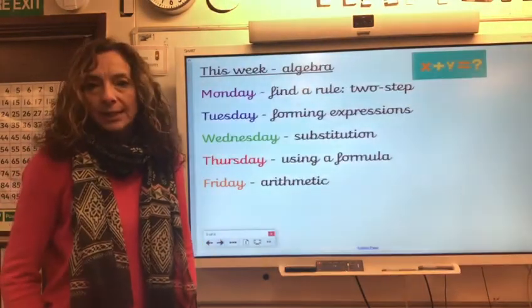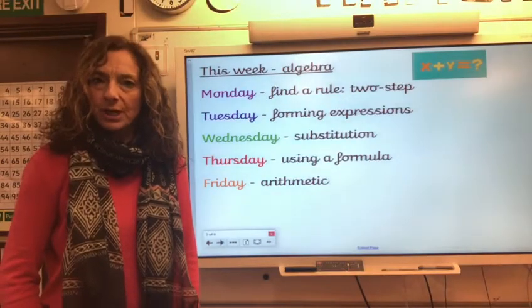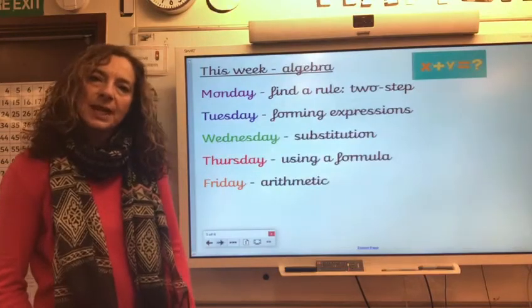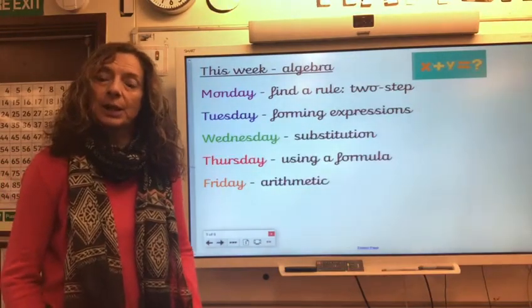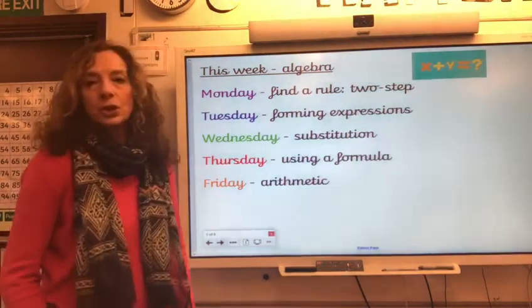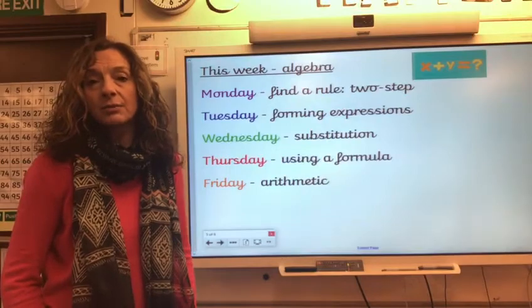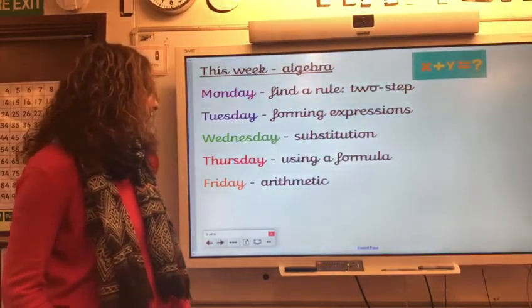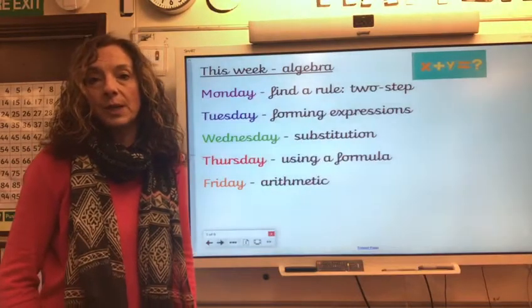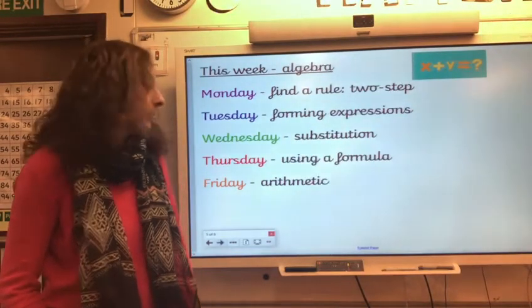So your week looks like this, and at the moment some of these words might look a bit strange to you, but by the end of the week you'll know what they are. On Monday you're thinking about finding a rule. You're going to be looking at function machines and 2-step rules. On Tuesday you're going to think about forming expressions, and expressions are a really important part of algebra. On Wednesday you're thinking about substitution, which is where you substitute numbers in for letters or symbols.